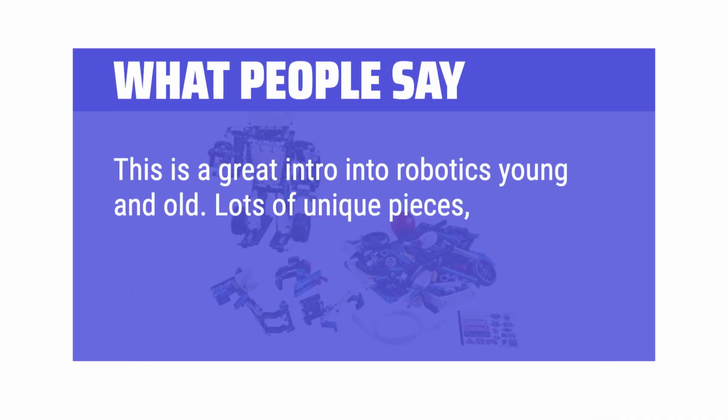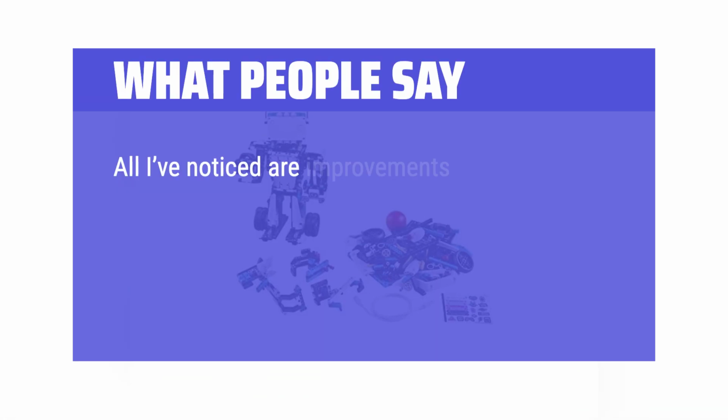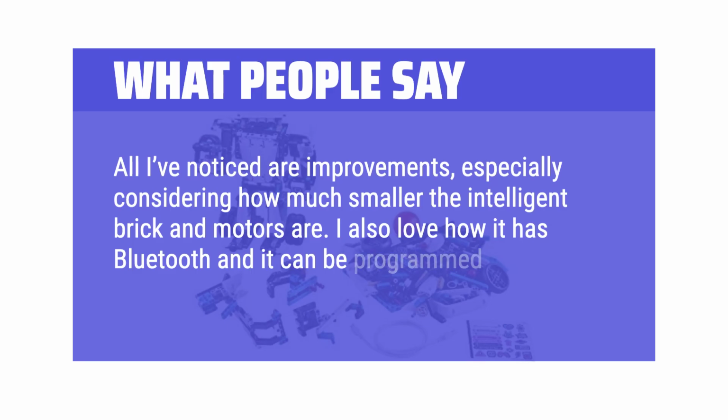Lots of unique pieces, precise motors, and lots of room to customize, as you should expect with Legos. All I've noticed are improvements, especially considering how much smaller the intelligent brick and motors are. I also love how it has Bluetooth and it can be programmed on my computer or phone.